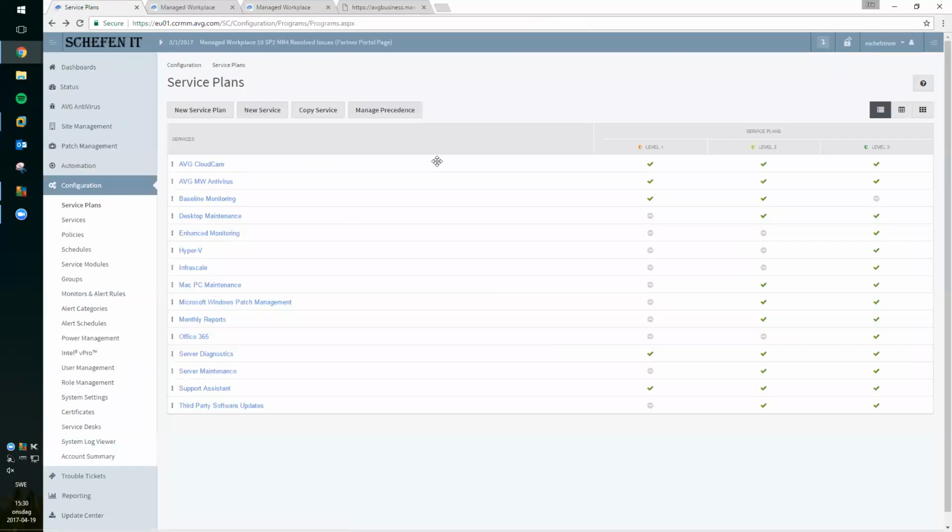But the different levels and the different services that you can see here are all included in one price, server and device price. So these different types of levels and everything is just made for you as an MSP to start up easy and not having to spend 2 months just setting up a trial of it.